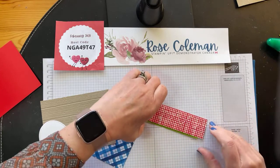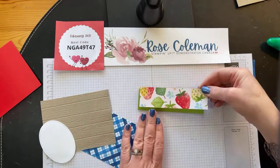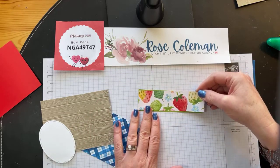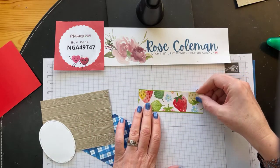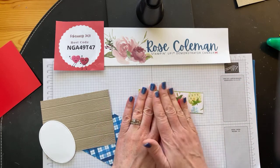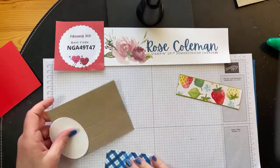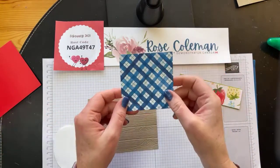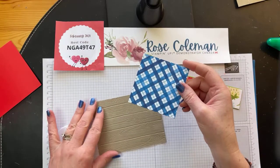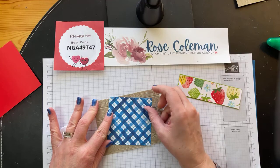Okay, so let's layer this on here. We're gonna put this layer onto the Granny Apple Green. And they're the same length, but they just have a tiny little bit of Granny Apple Green peeking out the top and bottom of this layer. All right, so I also have a piece of that Pacific Point plaid that measures 3.5 by 3.5 inch square. I'm going to put that onto this piece on an angle like this.